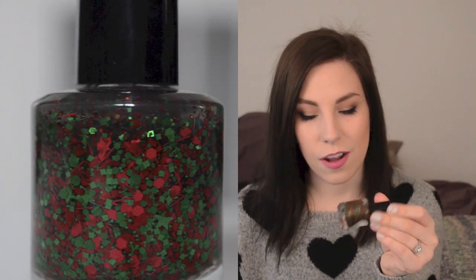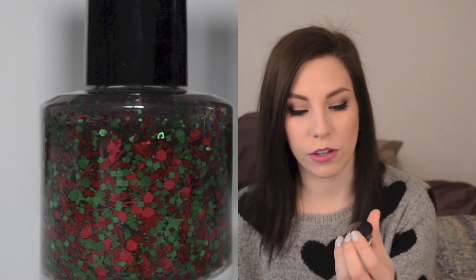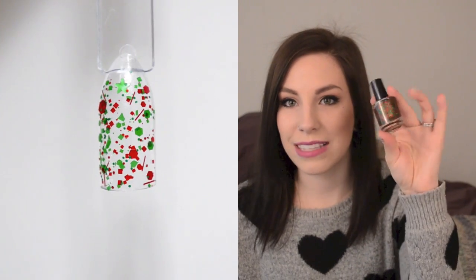The first one is Under the Mistletoe, and this is just a red and green matte glitter mix, and it has bars and stars and all kinds of chunky and smaller shapes. And this is just classic red and green, and it's the darker kind of evergreen green, Christmas tree green. So it just looks really, really nice over white. You could put it over red.